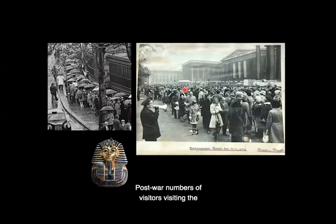Post-war, the number of visitors to the British Museum increased. Here we have a couple of photographs of the queue for the 1972 Tutankhamun Exhibition, probably our most well-known exhibition. It is still the exhibition which has attracted the largest number of visitors in the museum's history. It was visited by over 1 million people, including myself as a small girl with my mother.